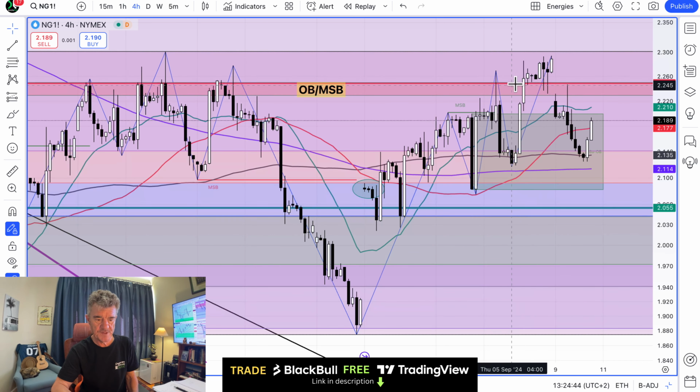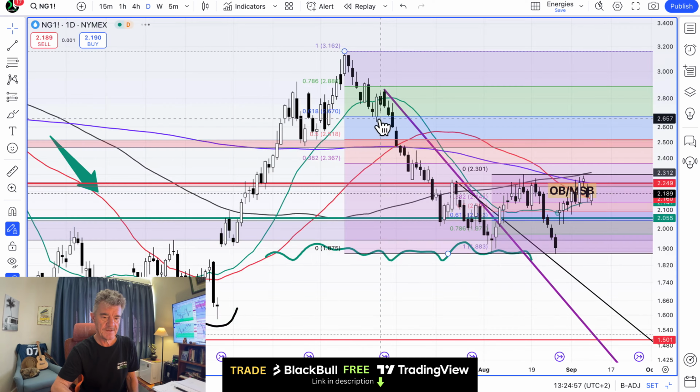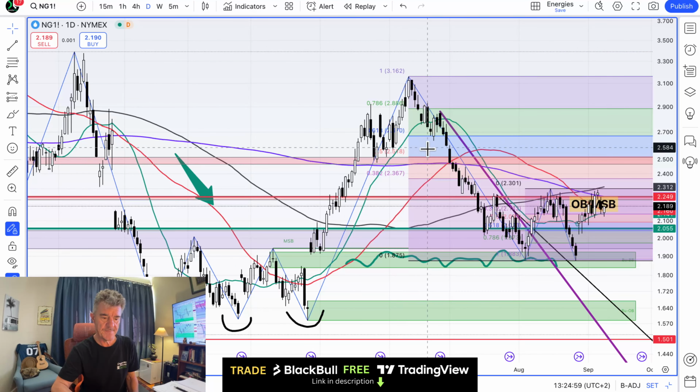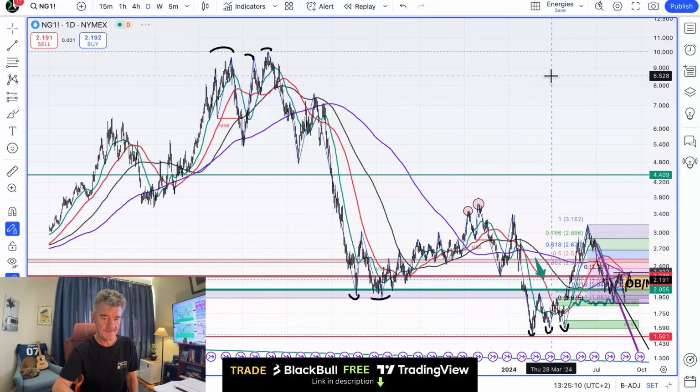There's that close above the order block. Also on the NYMEX, we got up as high as 2.3. So we just want to get back up over there, close above there. I think that will happen, and then start moving higher above 2.25, 2.3. And the overall target eventually will take us much higher, I think, up into some of these levels here, 2.5, 2.7, just looking at the Fibonacci's, then 2.9, eventually $3.